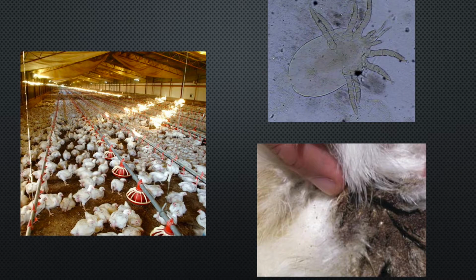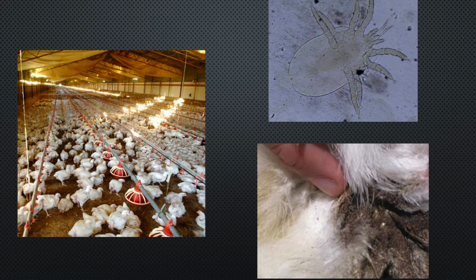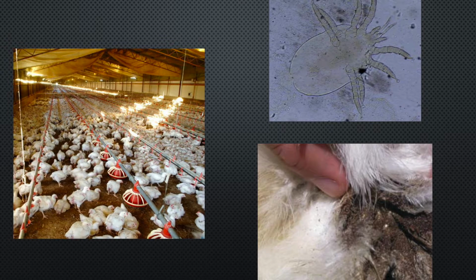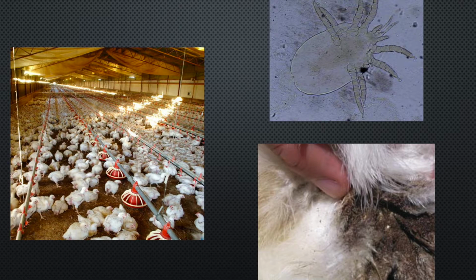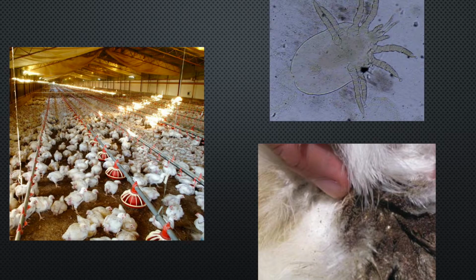Well, these northern fowl mites are so small that a chicken can have one of them, and you wouldn't really be able to tell it unless you laid that chicken down and really inspected that chicken. You could still probably miss it. So that's one of the very hard factors about northern fowl mites and why they are so hard to detect before the problem gets out of hand.